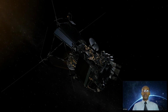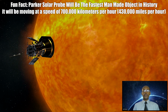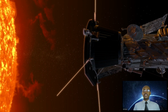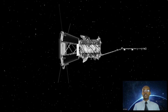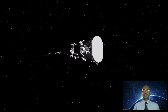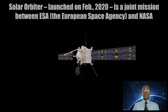NASA's Parker Solar Probe is studying the sun from closer than any other spacecraft. In December 2021, NASA announced that Parker had flown through the sun's upper atmosphere, the corona, and sampled particles and magnetic fields there. This marked the first time in history that a spacecraft has touched the sun. Parker Solar Probe is designed to study the heating of the solar corona and to explore what accelerates the solar wind.